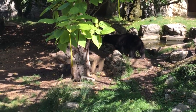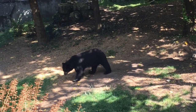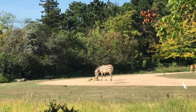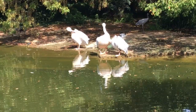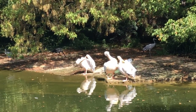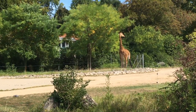This is one part of the botanical gardens here. It's absolutely beautiful. In any city, where do you get that for free? Well done, Lyon. I thought that was just one giraffe, but there's actually two.